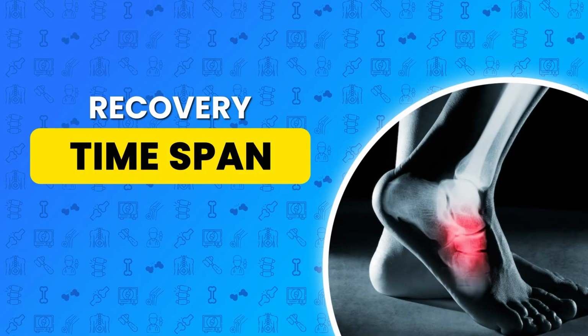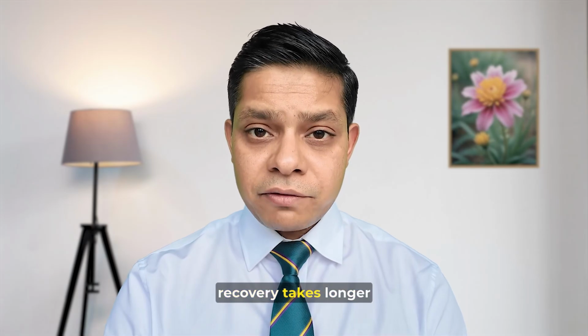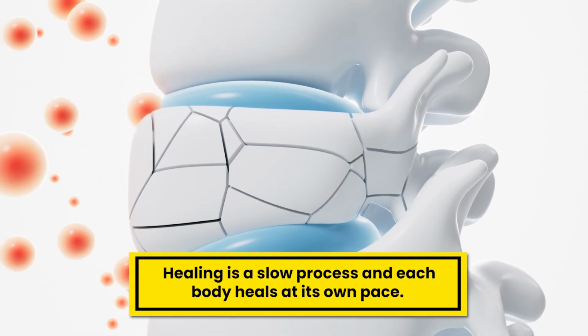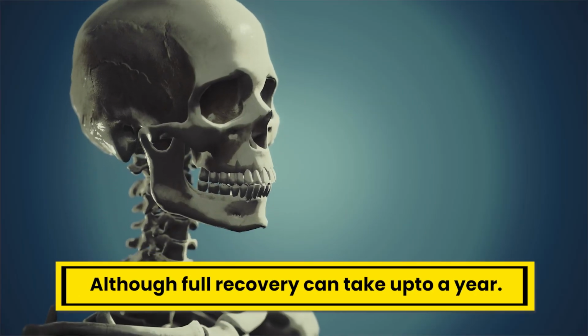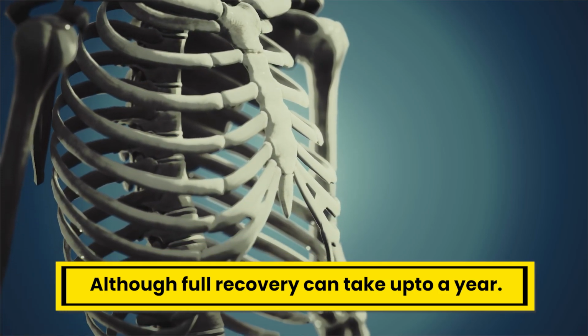Now, let's talk about recovery times. It's normal to feel a little frustrated when recovery takes longer than expected. But remember, healing is a slow process and each body heals at its own pace. Most people are back to their normal activities within a few months, but full recovery, meaning your bone is as strong as it was before, can take up to a year.